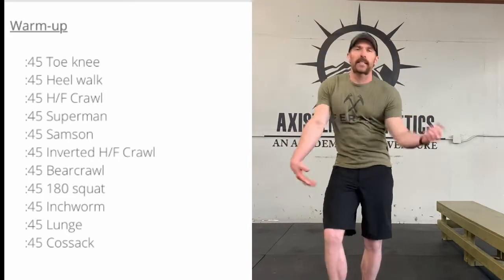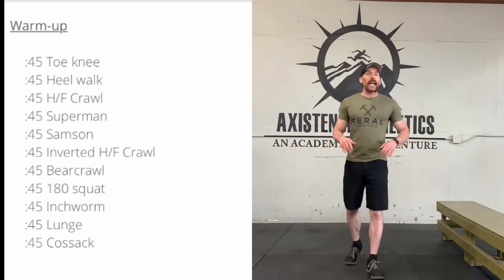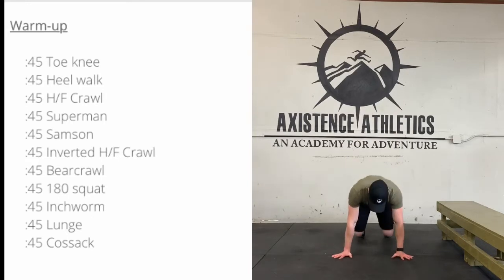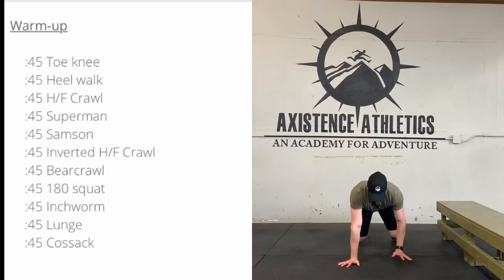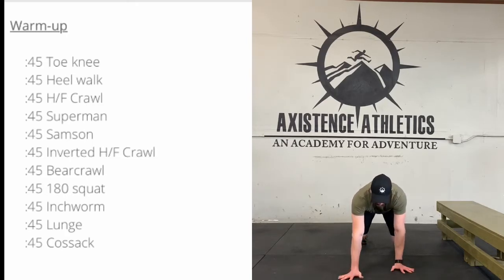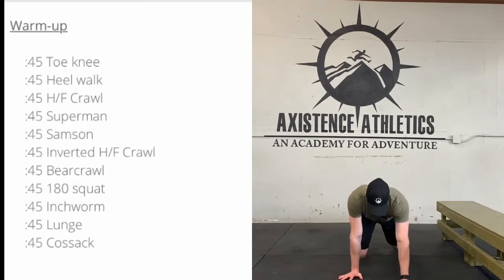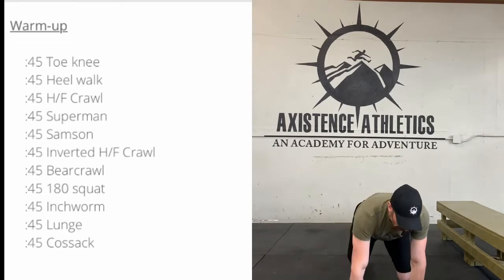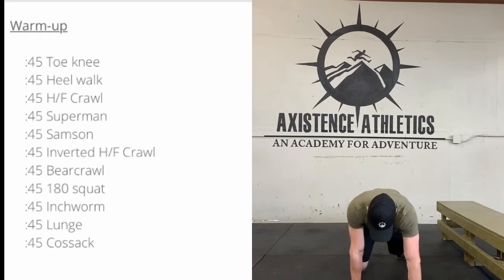The next piece here, as we shake it out, is going to be a hand-foot crawl. All right, so the hand-foot crawl, coming on down, hands underneath the shoulders, knees underneath the hips, and in 3, 2, 1, I'm going to bring my knees off the floor and then slowly just come forward in a contralateral pattern. All right, that is to say left and right and left. Left and right and left.